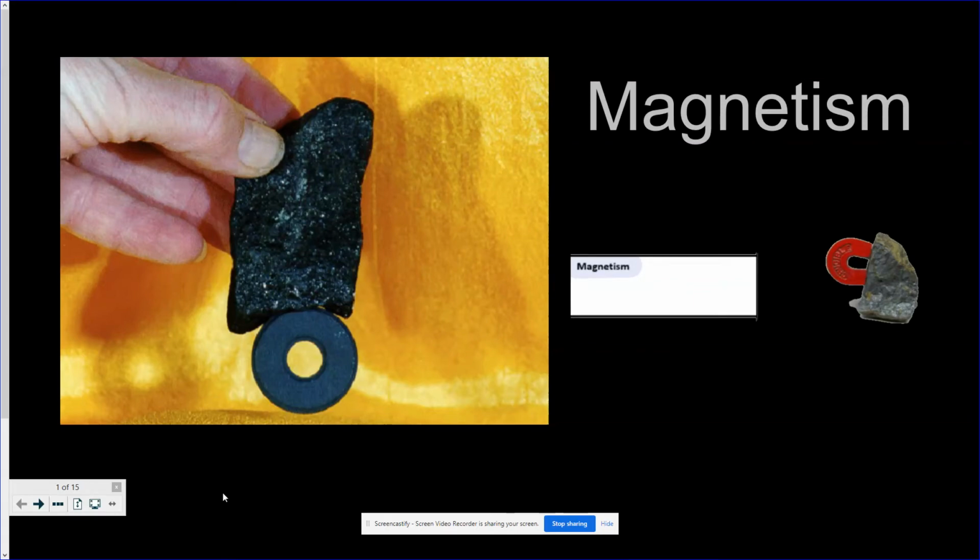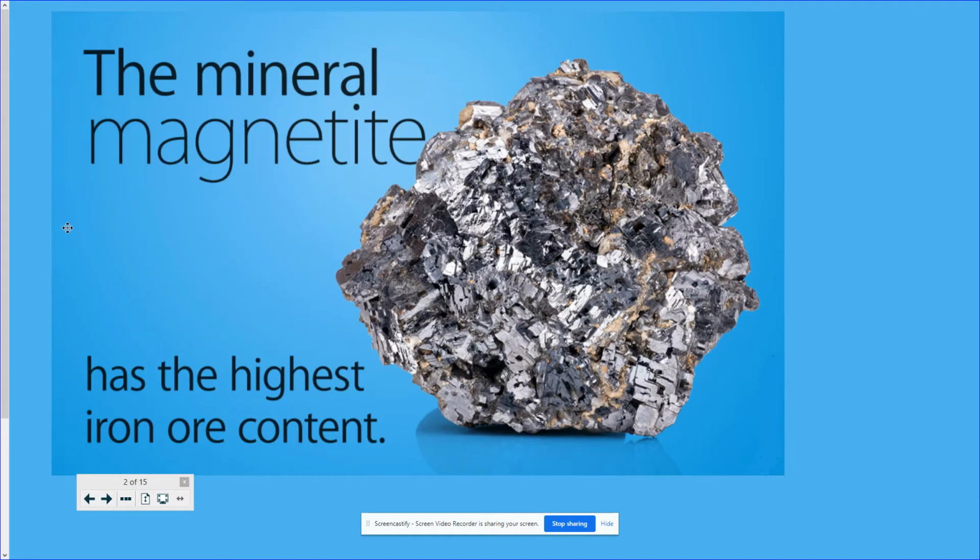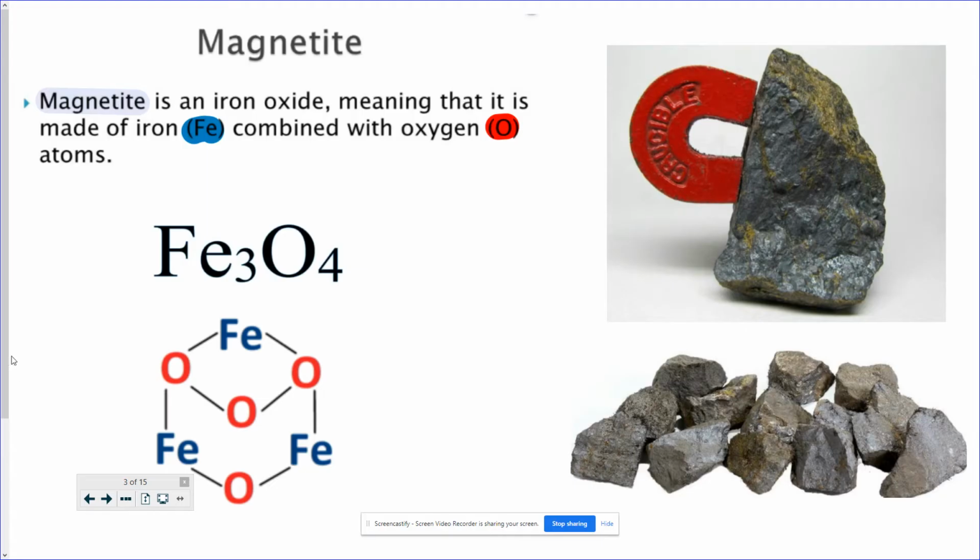All right, we're going to be doing one of the first tests to our minerals, and it's probably one of the simplest too, called magnetism. Geologists usually have a magnet on them to see if the mineral is magnetic. The mineral magnetite has one of the highest iron ore contents, and it will easily stick to a magnet. Magnetite is Fe for iron and O for oxygen.